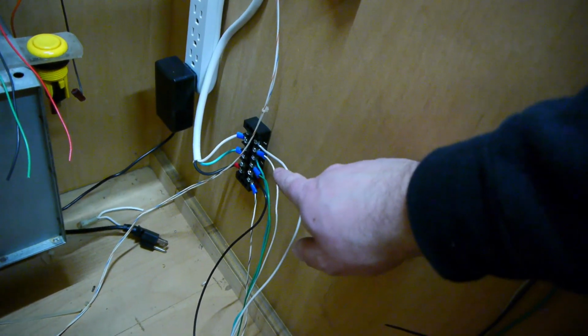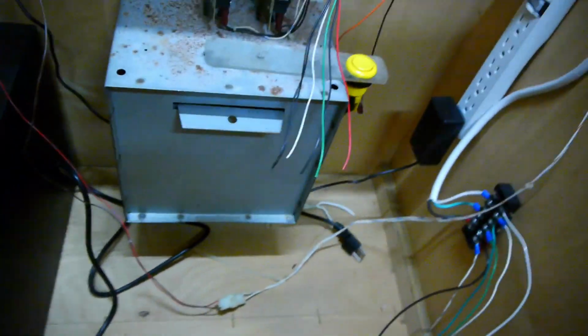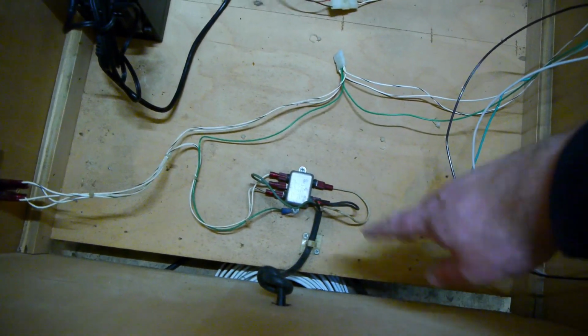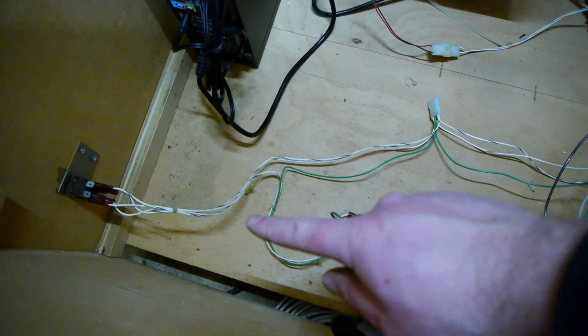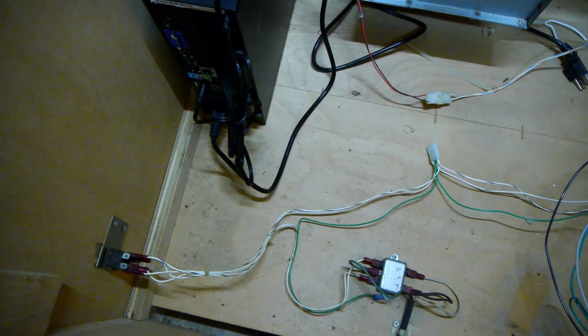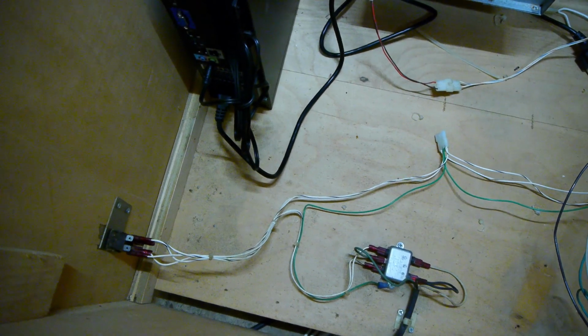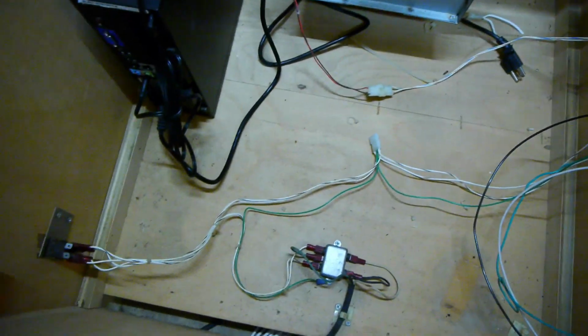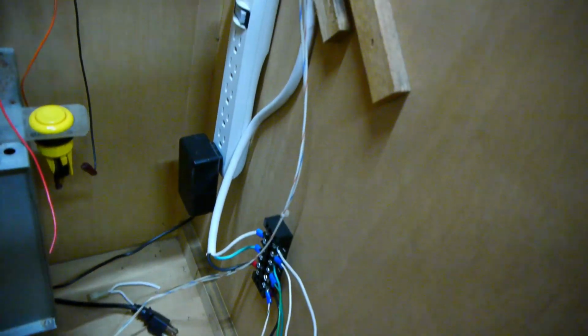I have this distribution block here, which really, to backtrack, we have our line in from the outlet going to the AC filter. I could have taken that out, but I left it. It runs to the toggle switch. So we have this switch over here. That's off. That's on. You can hear the speaker kicking on. So hopefully that speaker works. I didn't test it yet. But then the line runs over from the toggle to the distribution block.